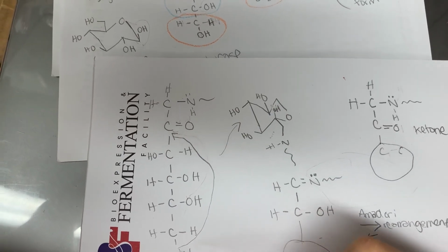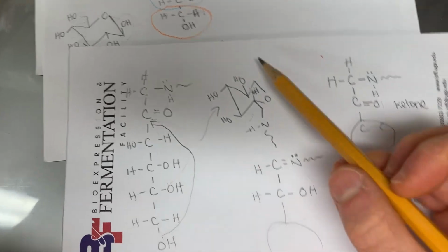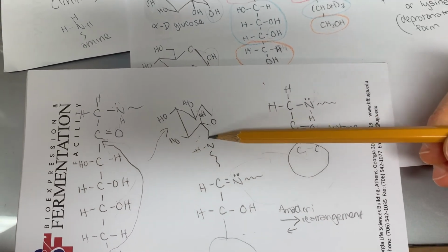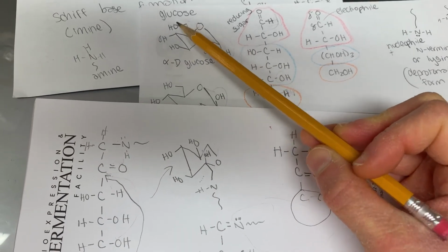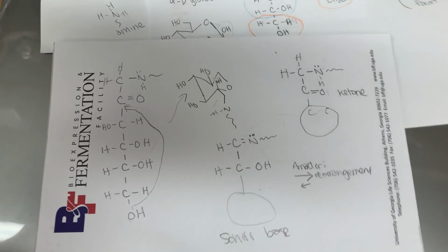This oxygen has a lone pair of electrons, so you get this ring formation here. So if we started with this as our glucose, this is what we end up having attached. You can see that the linkage is different, and you don't have this CH2 here because this is actually the oxygen, so this one's going to be reacting. But anyway, you end up with it back in a circularized form.